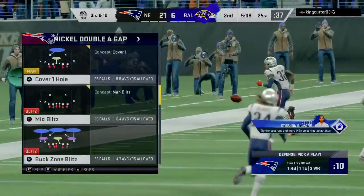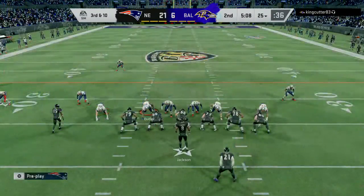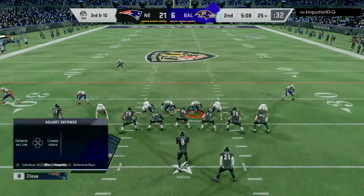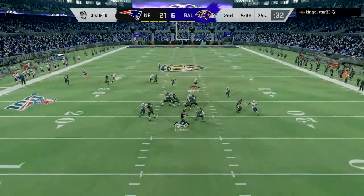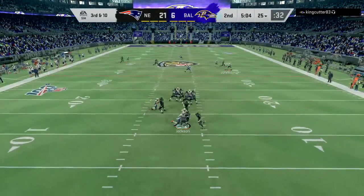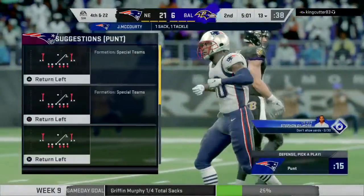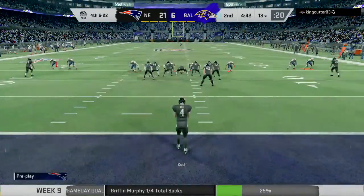Offensively, might be thinking, what's going on here? 1 for their first 7 throwing the football. So maybe they're thinking about rethinking their strategy a little bit right now with the way that they're throwing it around, not having that success. Might have to lean on the running game for a little. Nowhere to escape, and he goes down. Jason McCourty, a safety blitz and a sack.